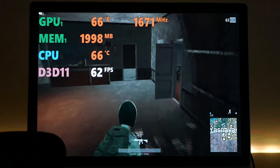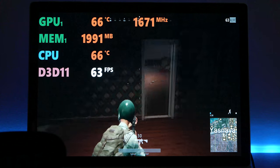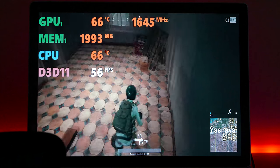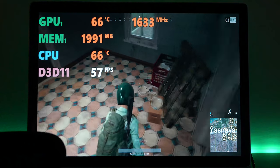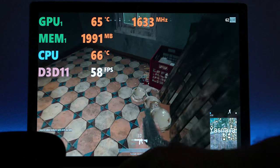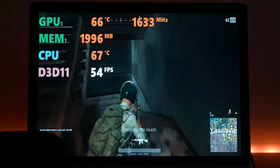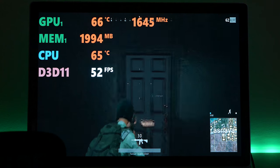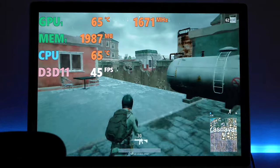Let's go, baby. Can't get out. Get out. How do I change it to burst mode? I don't even know. Okay, I'm going to have to use the keyboard here. No, that'll be right. A bit more ammo. So it's very playable, it's nice and smooth.